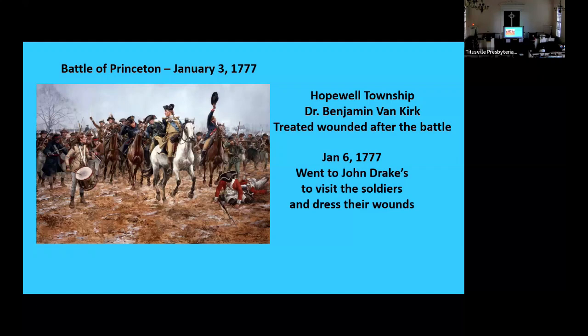And this is just one entry. He made similar entries on other days. So Hopewell got the wounded and the sick from the Battle of Princeton. They got involved with it in at least that way.